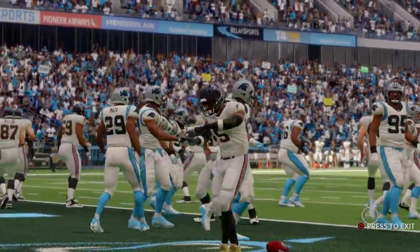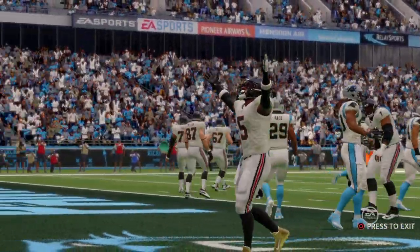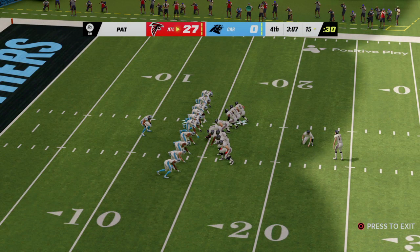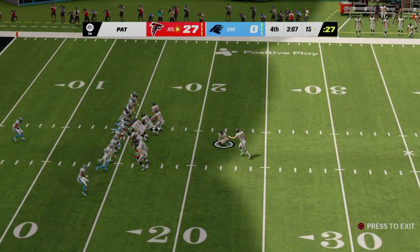Well, the sense we got from them was that last week they felt like they didn't play their best. They got the win, but they weren't really on top of their game. But they put it all together here in this one, haven't they? What an impressive performance.